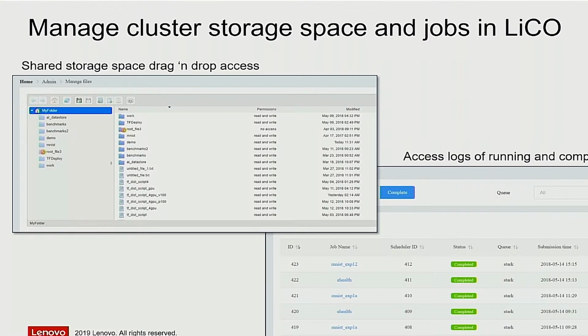And another thing we added is the ability to upload, download jobs, edit all within the web portal itself as well. And then looking at the logs of completed jobs as well.